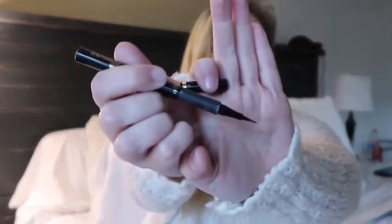And then we got some tweezers. Always got to keep a pair of tweezers. They help you apply falsies. And I have this eyeliner from L'Oreal, the L'Oreal Infallible 12-hour wear, the super slim liquid eyeliner, super pointy. Love it. It is not like a ball point, it's like a straight point. It's so dark, so black, so nice. So, jet black eyeliner.